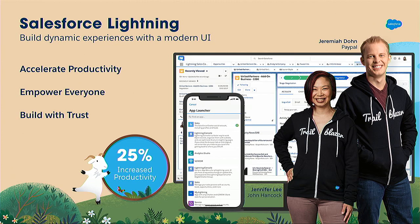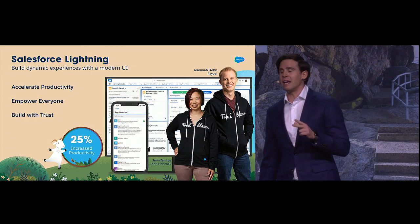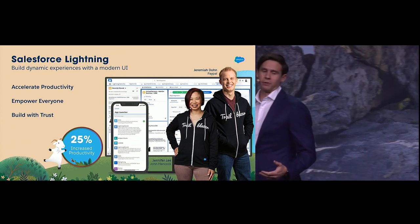You know, I like to think of Lightning as being made up of 3 major parts. First, it's a rich, out-of-the-box experience. And it comes with great tools like console navigation, utility bar, and Kanban. And it accelerates your productivity. And some of our customers are seeing upwards of 25% improvements in productivity. That's huge. Next, it's our low-code builders.